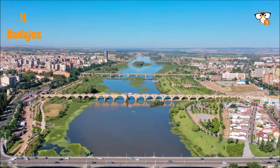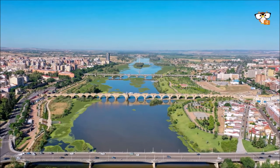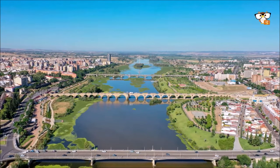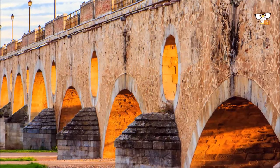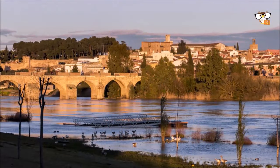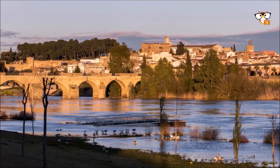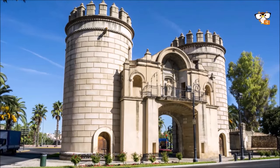The city of Badajoz is the economic center of Extremadura. The city is located on the river Guadiana, just a few kilometers from Portugal. 150,000 people live in the border town, where trade with the neighboring country is of great importance. The old Puente de Palmas bridge crosses the river from the northwest into the old town. The Puerta de Palmas marks the historic entrance to the city.